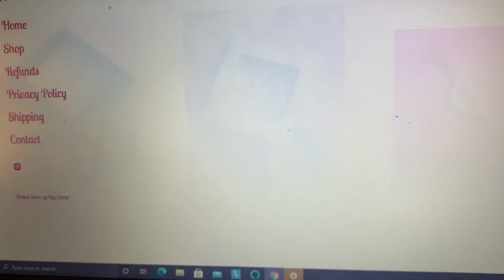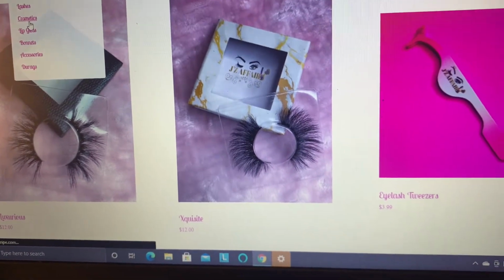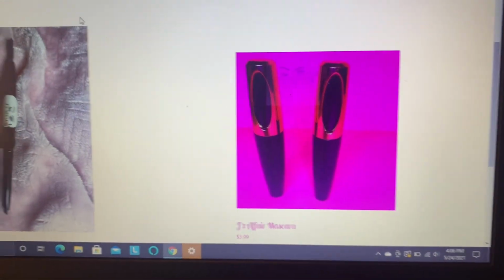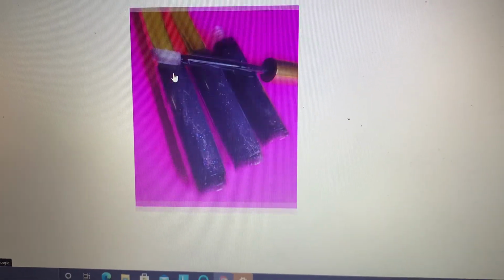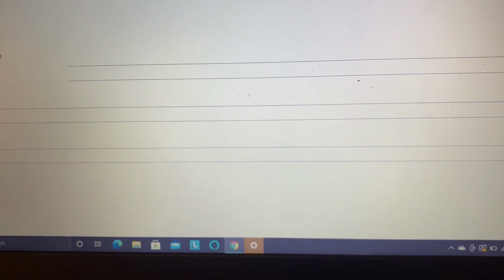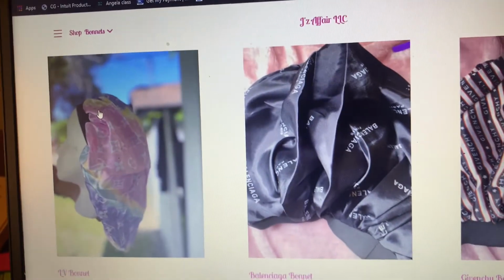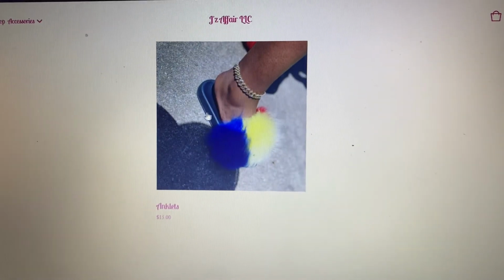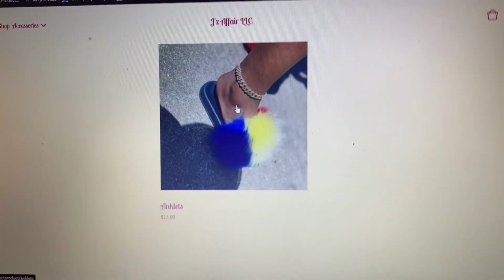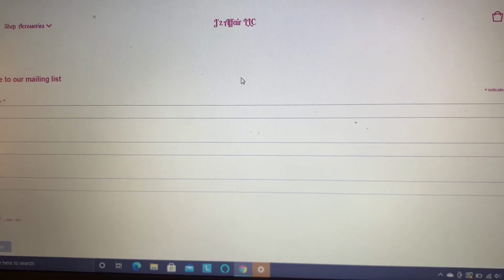And then you can go back here. And then let's look at our cosmetics. And here we have our mascara. And we also have eyebrow pencils in dark brown for right now. And then the lip gloss, what I was telling you guys. The Classic is what I have on now. Bubblegum, Majestic, and our Black Magic. And then, let's see. Oh yeah, we also have bonnets. We have the Louis Vuitton, Balenciaga, Givenchy, and we have actually sold out of the Dior bonnets. And then we also have anklets as well. They come in either gold or silver. These are our human link anklets that we offer on our site.